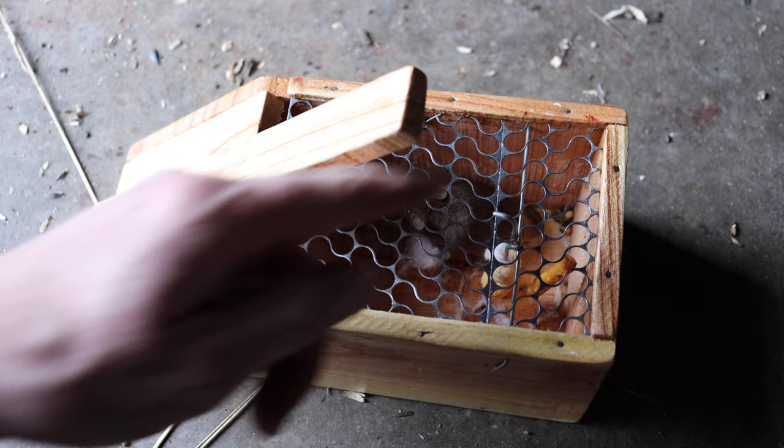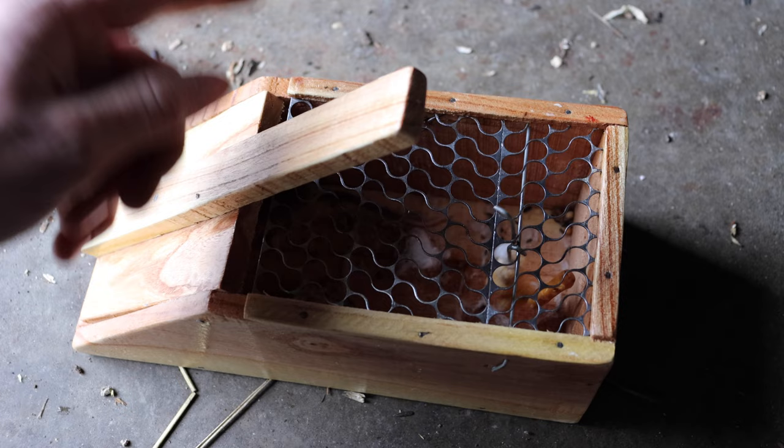Well, last night we caught a mouse in our live catch trap from India. It pulled on that trigger and released the door, and there was a second mouse standing outside that got a real fright. It jumped when that slammed down.